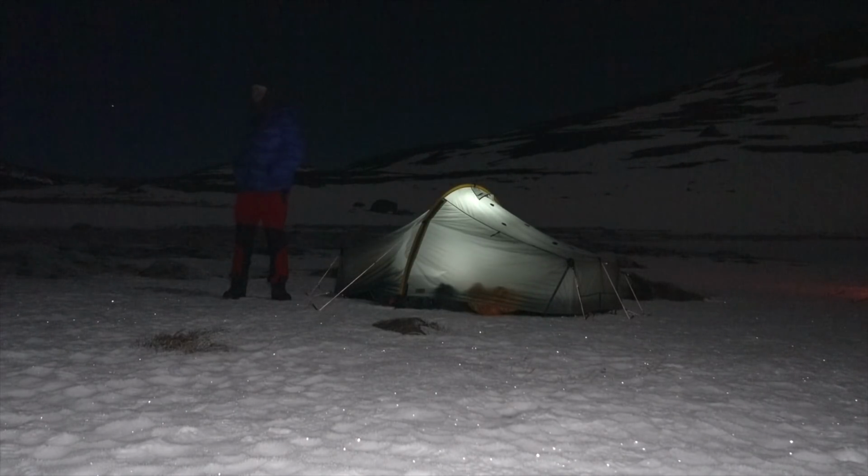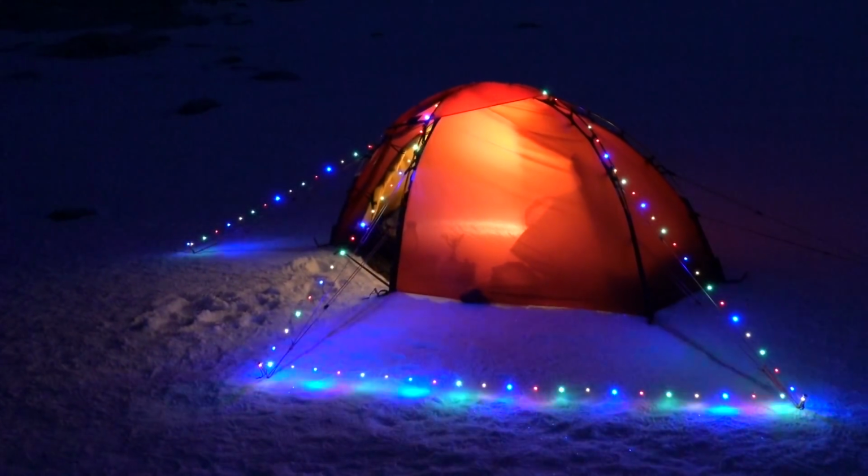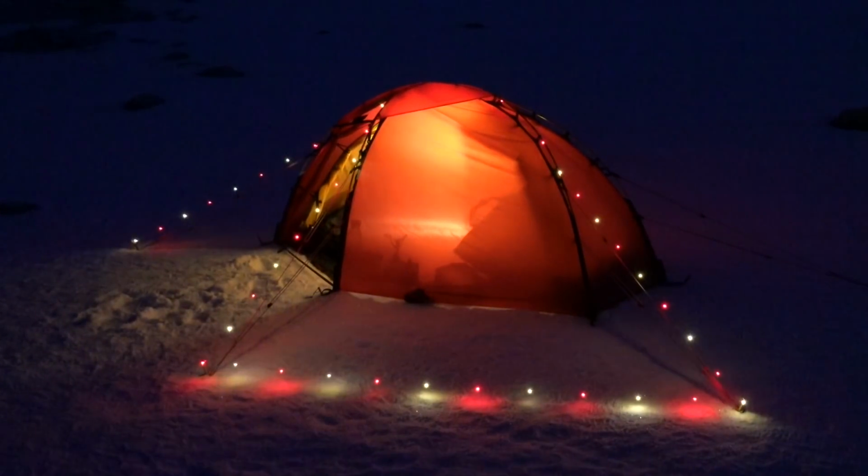Alright folks, we're up. We had a wee sleep in the tents there, a few hours, but we're up. We're going to take some video of the tents in the moonlight. Great stuff. There you go, Christmas at the Cairngorms. It's probably about -10 air temperature, near enough.